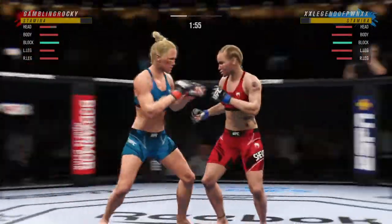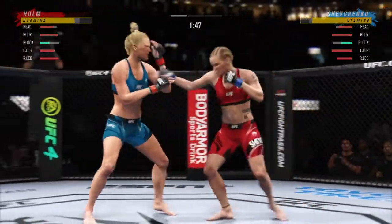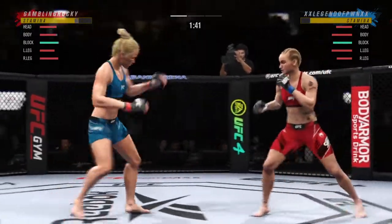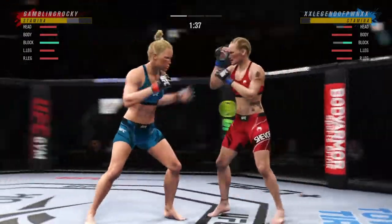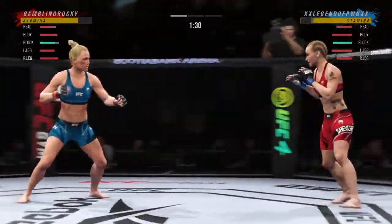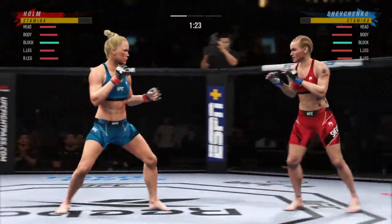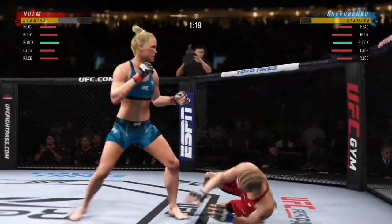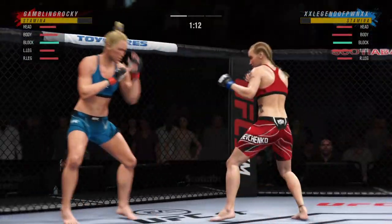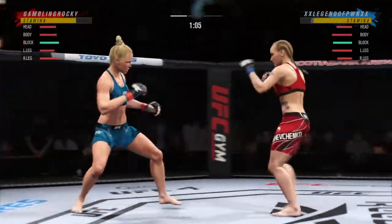Trying to hammer that lead leg. Holly Holm's shot is blocked. Mixes it up nicely in terms of staying heavy and also staying active. Oh! Big shots exchanged in the pocket there. There's no give on that leg kick. Just unable to quite find that range. You take more of these leg kicks, you will not be able to be very active on your feet.